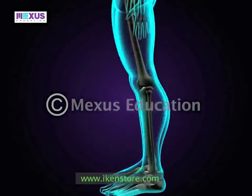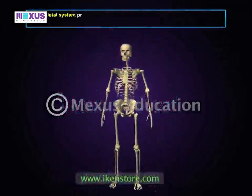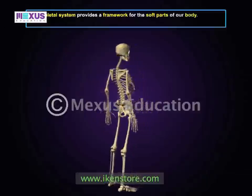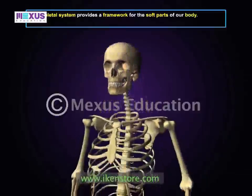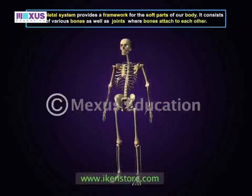Have you ever wondered what gives the human body its distinct shape? The skeletal system is what provides a framework for the soft parts of our body. It is responsible for the shape of every tiny part of us. It consists of various bones as well as joints where bones attach to each other.